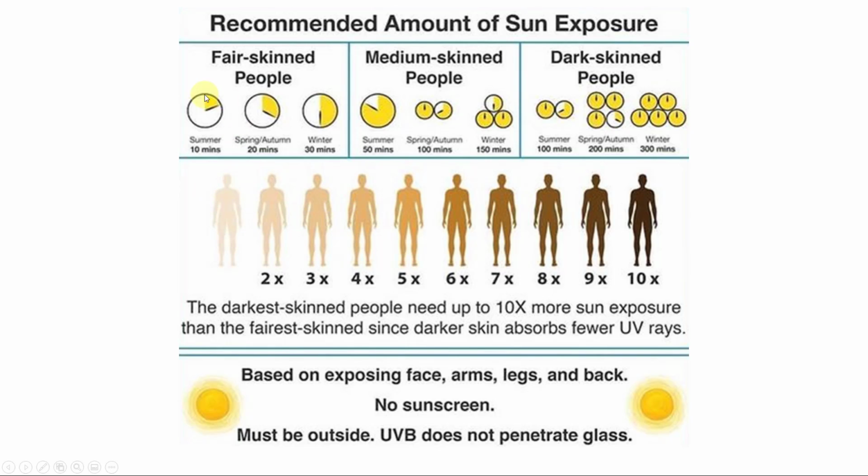Here, for more fair skinned people, in the summer months, they only need 10 minutes in the sun, whereas someone that's darker needs almost an hour or more in the sun. If we look at medium, like Mediterranean, they need about half that time. So it's very interesting when you look at European, and we look at a lot of the health disparities that exist. Vitamin D is tied to many things, like high blood pressure, cancer risk, and so forth.